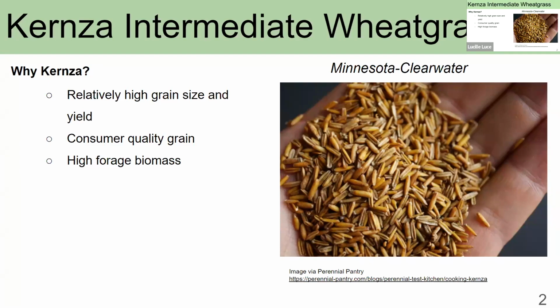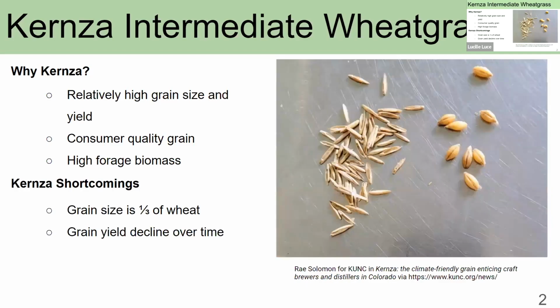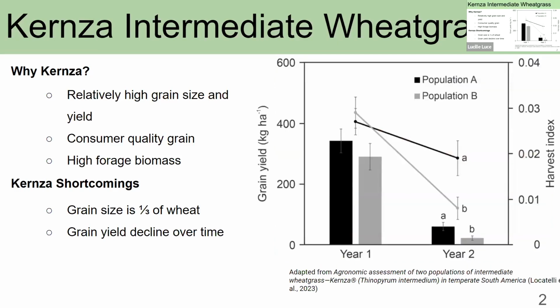However, despite Kernza being selected for development as a perennial grain, there are still reasons why Kernza is not yet a household name. Despite successful breeding efforts to increase its grain size, Kernza grain is still about 1/3 the size of commercial annual wheat. It has been estimated that it'll take another 24 breeding cycles to get Kernza grain size up to par with wheat. Additionally, Kernza grain yields consistently do decline over time.